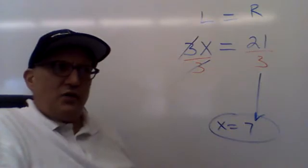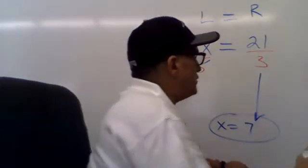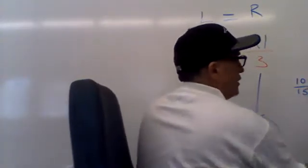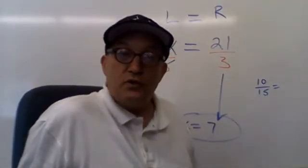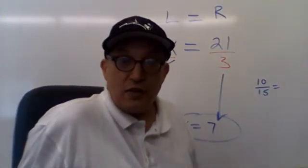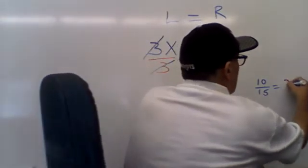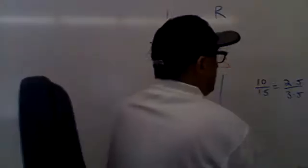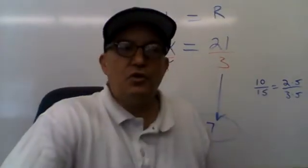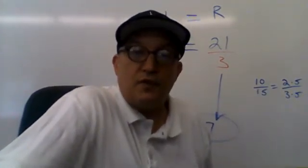This idea of canceling, though, is maybe worth looking at a little bit more. Let's say we have 10/15. Now, you know that you can simplify 10/15 down to 2/3. You might think of it as dividing the top and bottom by 5. But 2 times 5 and 3 times 5, right? The 10 can be thought of as 2 times 5. The 15 can be thought of as 3 times 5.